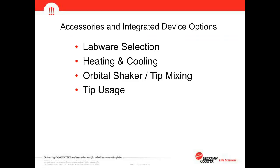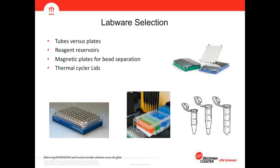Okay, continuing on to scoping options and things that are considered when developing a method, we have options for labware selection, heating and cooling, orbital shaking and tip mixing, and tip utilization. So labware selection could be tubes versus plates. What's the right labware for your application? It can be based on sample number, dead volume in the tube, what capacity you need for your sample.